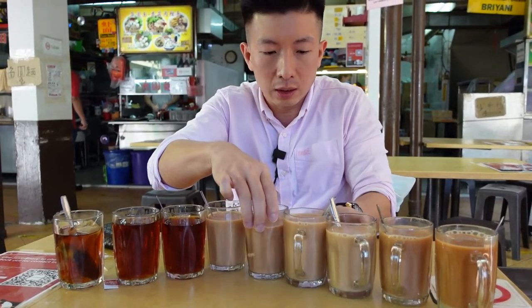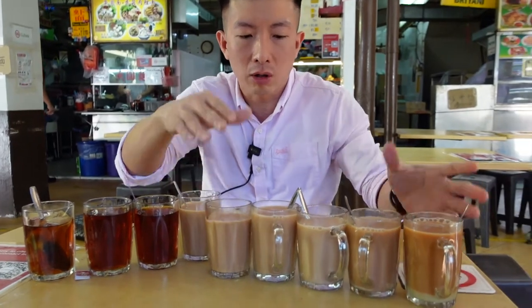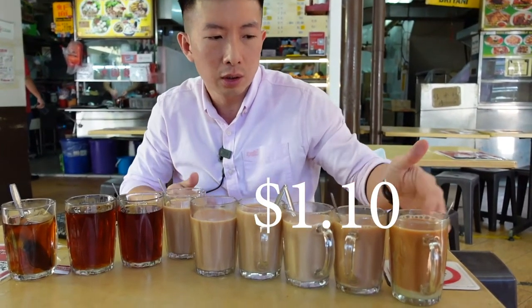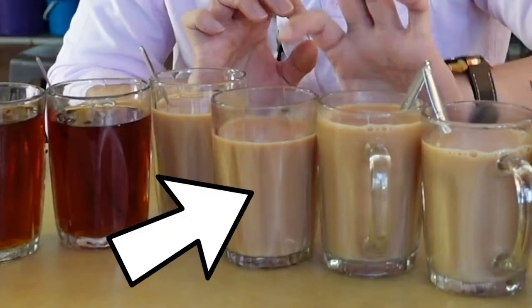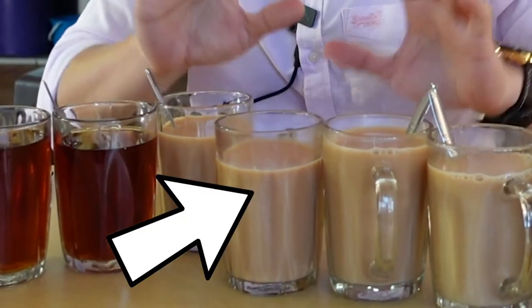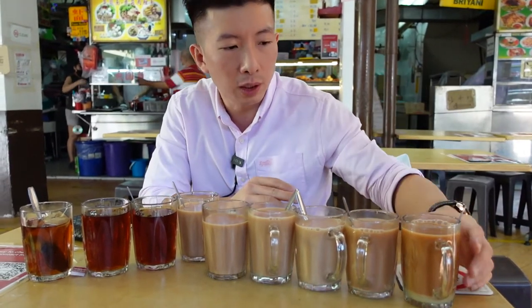So now is the real deal. We put these five together because they all cost the same, like a dollar ten each over here. Because this is the original teh, right? When you want teh, this is what they call the original teh. But if you want a variation from here, we have ga tai.